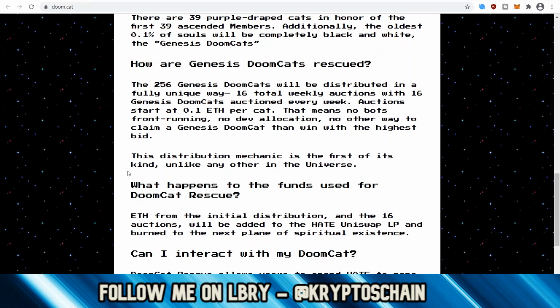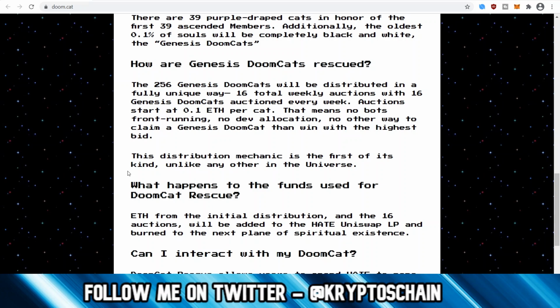How are the Genesis Doomcats rescued? Now, the 256 Genesis Doomcats will be distributed in a fully unique way. 16 total weekly auctions with 16 Genesis Doomcats auctioned every week. Auction started 0.1 ETH per cat. That means no bots front running, no dev allocation, no other way to claim a Genesis Doomcat than win it with the highest bid. This distribution mechanic is the first of its kind, unlike any other in the universe.